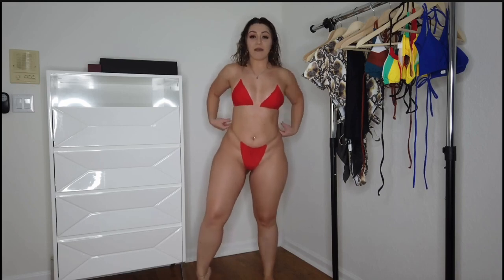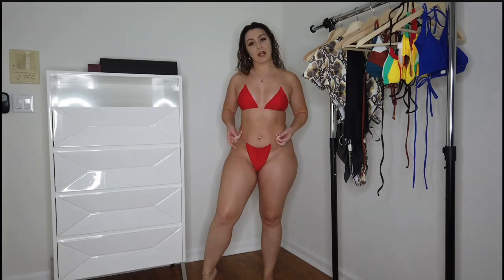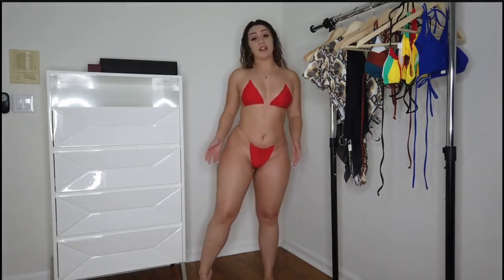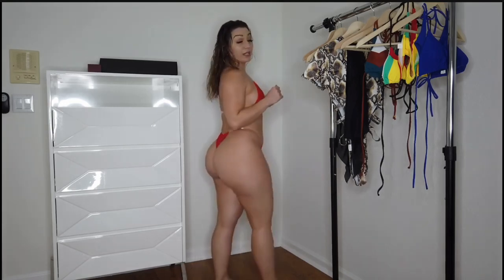I also modeled this one off with my girls, so I had to make sure I held the straps here so you can know that something's there. Because otherwise it just sits nicely right up on your hips and it doesn't really move just because of the type of material that it is. So that's also really nice.